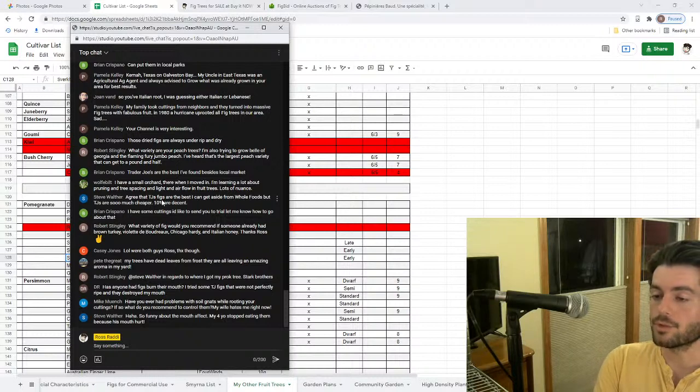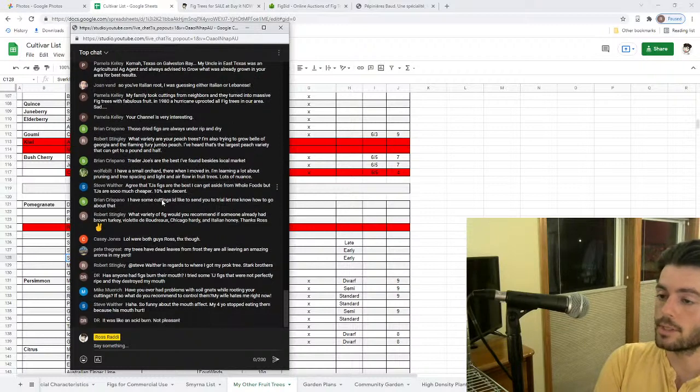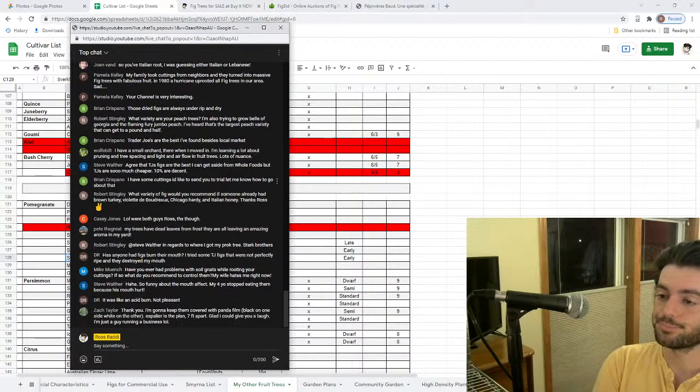A lot of my trees are spaced way too close, I think. But to do what I'm doing, I don't regret anything. I wanted to have what I have, so it's the best I could do. But yeah, there's a lot of nuance to pruning and really shaping the trees as well.